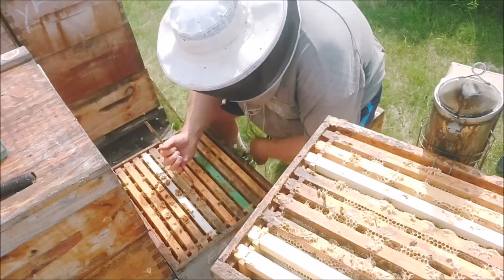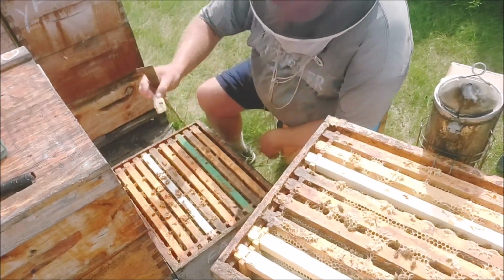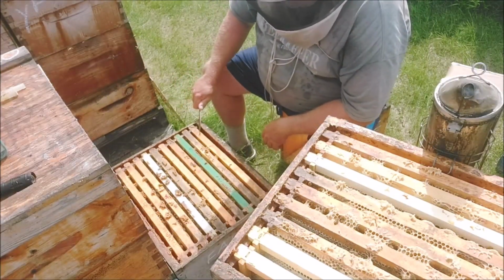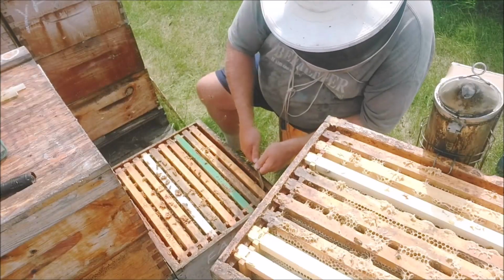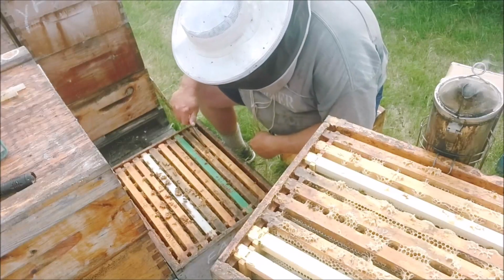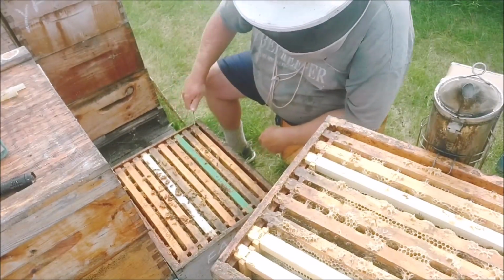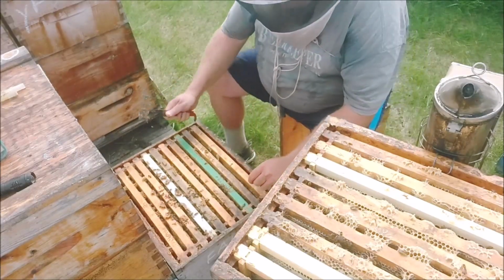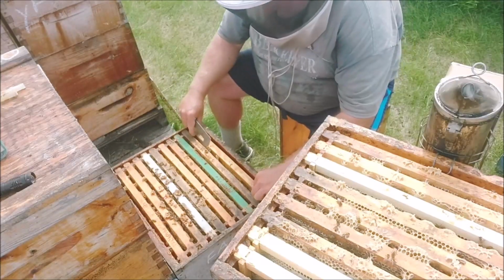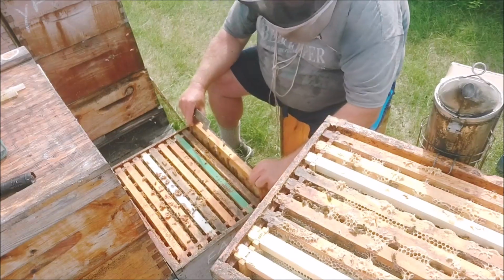Okay, so we've got a queen cage here. Queen has been released. At least this tells me that I have not checked this hive yet. So this was an OTS failure, which I had plenty of this year for some reason. My mating success among my grafted queens was good. My success in OTS was not good, which is unusual. Usually OTS is a very good system for requeening strong colonies.